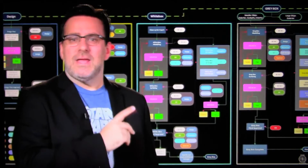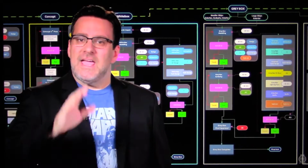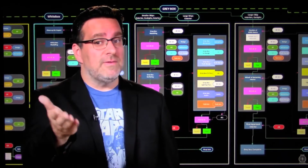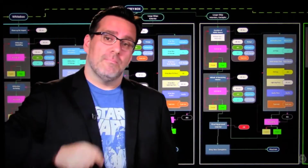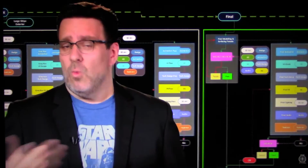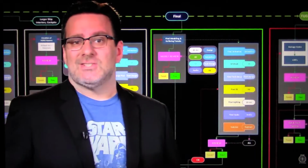Now, behind me, you see the ship pipeline. That's the ever-evolving, continuously refined network of phases, milestones, and review checks necessary to ensure you the best possible spaceship for your Star Citizen experience. And it's been a while since we've given the full rundown on what's being worked on and where. So let's get things started and jump right into things, shall we?